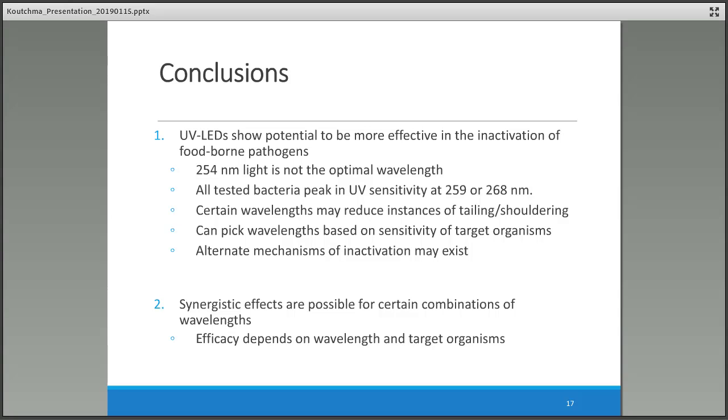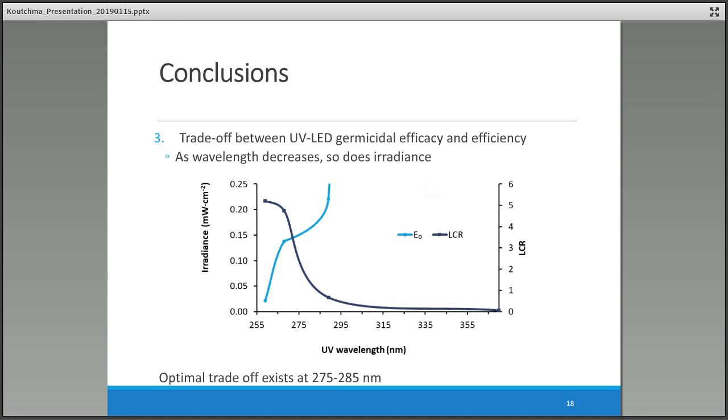The main conclusion, based on the results of these experiments using model solution, is that yes, 255 nanometers is not the optimal wavelength. All tested food pathogens had peak UV sensitivity at 255 or 268 nanometers. Certain wavelengths may reduce instances of tailing or shouldering. We can pick wavelengths based on the sensitivity of target organisms and alternate mechanisms of inactivation, which exist closer to the UVB or UVA area. We also showed that synergistic effects are possible for certain wavelengths, but they will be different for different types of organisms.